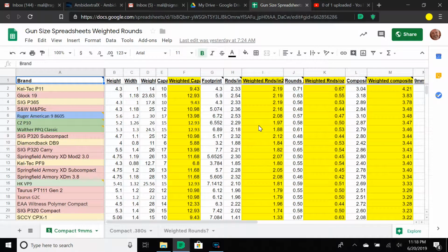I'm going to go over a spreadsheet on gun size and weight. This is a spreadsheet that I stole from TFB TV. They did the initial analysis. I took their spreadsheet and have made some modifications.